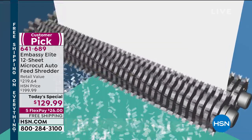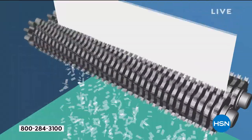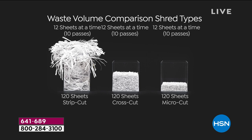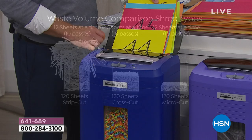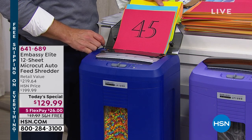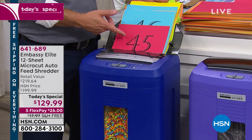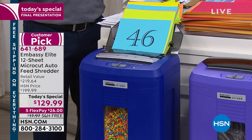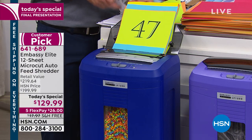Truly is, and you see the gears, how they just blew up in size and power and muscle to go through 12 sheets, staples, credit cards, and even the waste bin. So you get a larger waste bin, but notice, 120 sheets of that strip shred, it's overflowing. With this one, it's about a fraction of that. Why is that important? Because you're going to be emptying the bin less. I've already shredded 45 pages, and guess what? I've been over here sending emails, not having to babysit it.